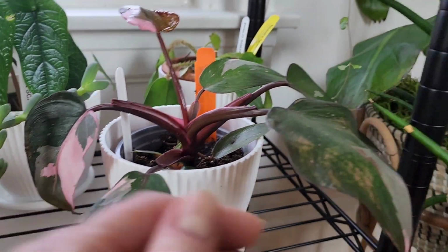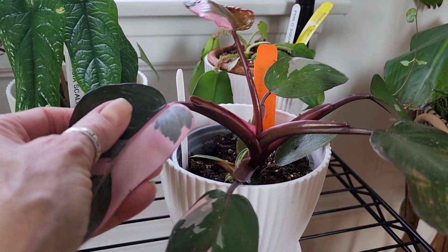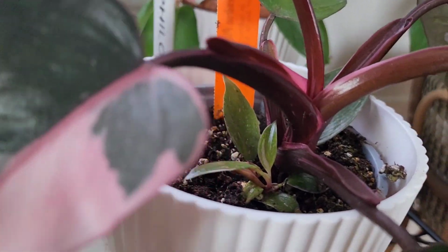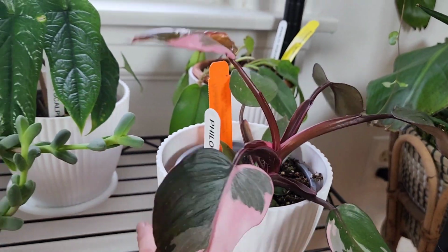And I just, I like this plant a lot more than I thought I would. I didn't think I'd ever own one because I thought they were overpriced, but this one wasn't that expensive, and it was just so pretty. And she's got a little baby already as well. That was not there when I bought the plant. So clearly it's doing okay.